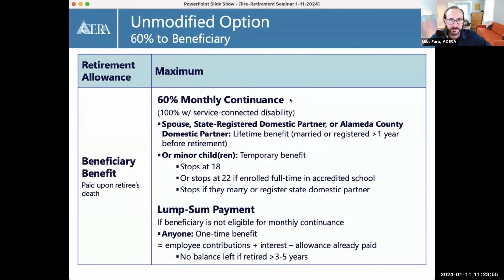Okay, so that's a lot of information about the unmodified option. The other ones are a little bit simpler. So let me look at, there's a couple of questions up here. Let me get to those.